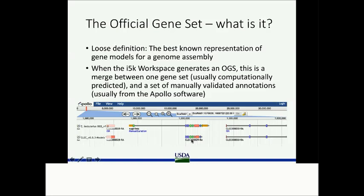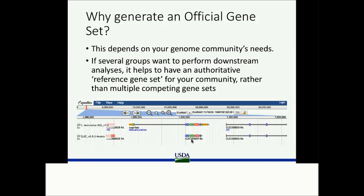Why would you want to generate an official gene set? This depends entirely on your genome community's needs. If several groups in your community want to perform downstream analyses, it can really help to have that authoritative reference gene set for your community rather than have multiple competing gene sets that people can get confused about for their analyses. But it's also possible that your genome community is small, you're only assembling your genome and generating a gene set for one particular analysis and you're moving on with your life. In that case, it might not be necessary to go through the effort of generating the official gene set.